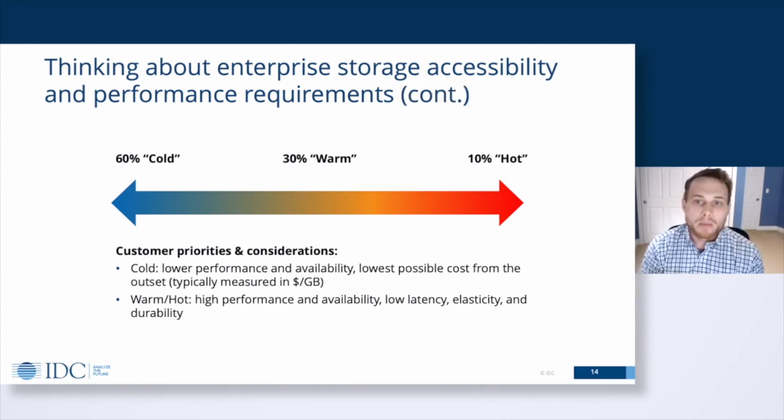Now, the same spectrum is important from a customer perspective in terms of their priorities and considerations for these workloads. So customer requirements for storage services change pretty dramatically across the spectrum. For hot and warm services, the cost of storage is a factor, but it's not the primary consideration. It's more about the performance and availability and accessibility of that storage. Whereas when you get down to cold storage services, really the long-term cost is what drives that storage tier and customer considerations to adopt cloud-based services in that space.